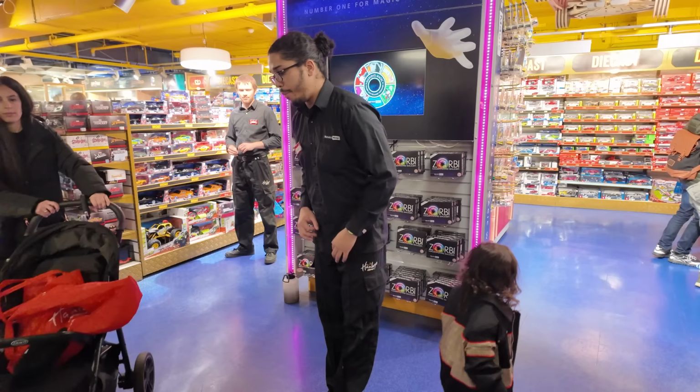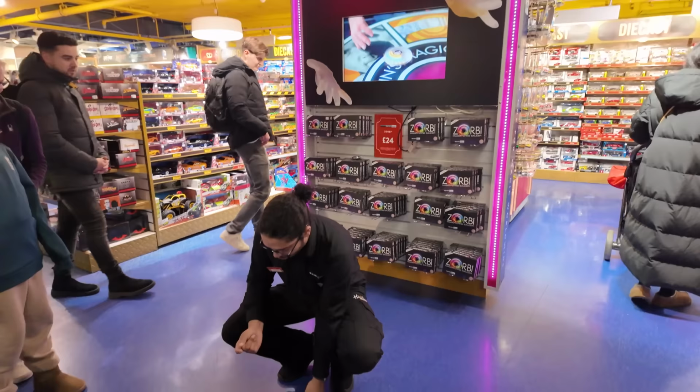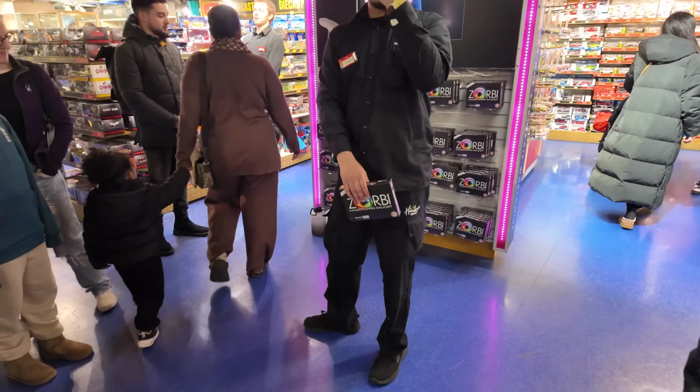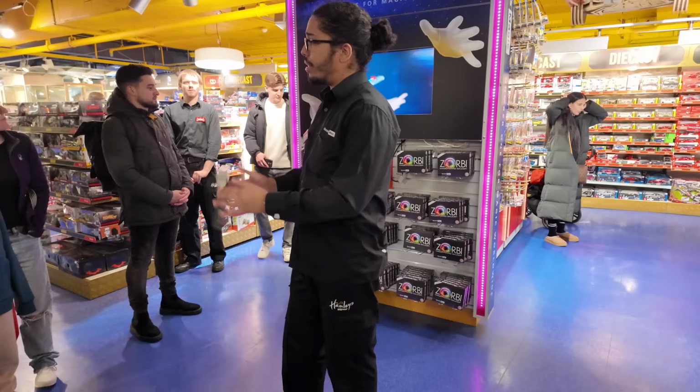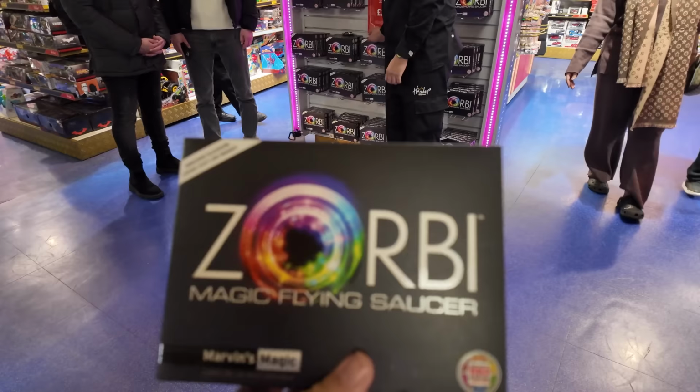Just like magic. Now, if you folks are interested, these are £24 each. And everything you need is included inside of the box. So if you want to take a look, more information is on the back. This is TV Magic Made Easy, and these are the second top selling toys inside of the store. So if you want to take a look, do feel free, help yourselves. Thank you very much for watching. Do check it out. Zorby Magic Flying Saucer. That was pretty amazing.